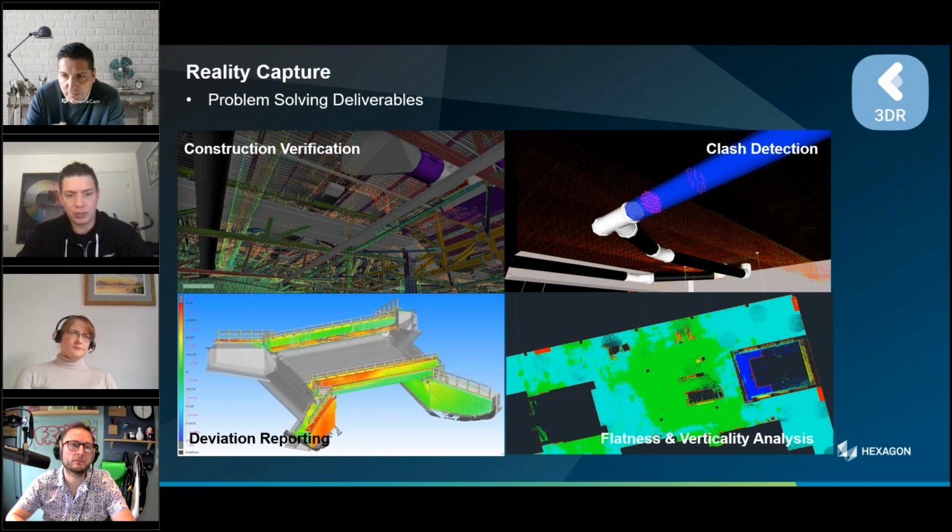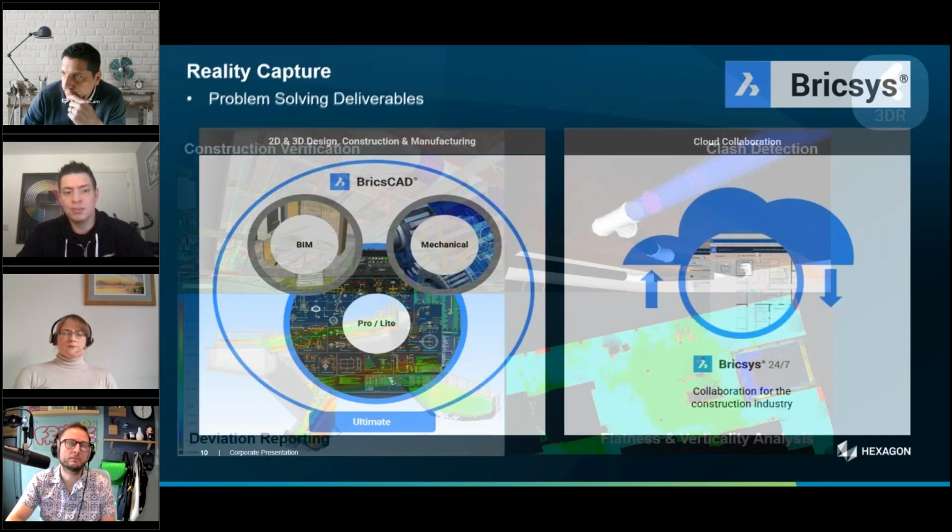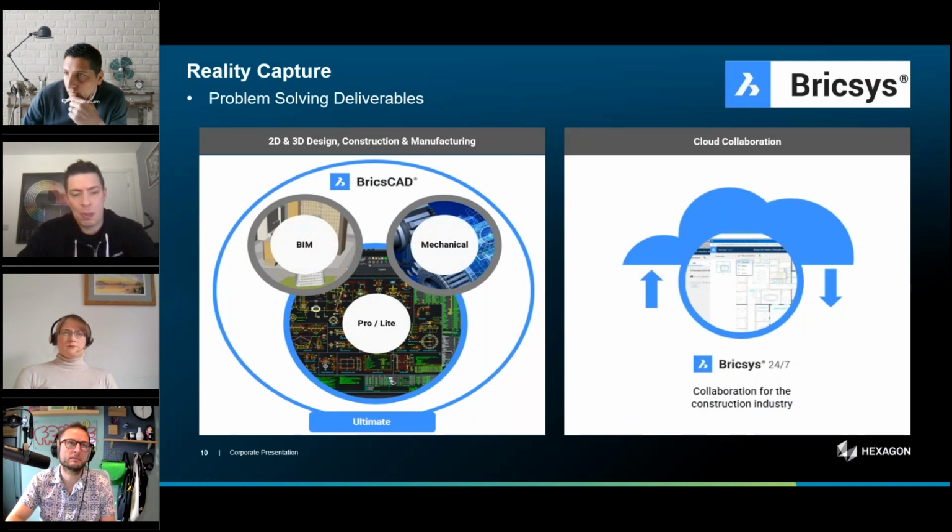So it's a very rapid way of detecting how far out of tolerance it is, through to floor flatness and verticality analysis. It's limitless and endless basically. And there's a solution and software out there to almost detect everything you need. Obviously more about the problem solving deliverables.